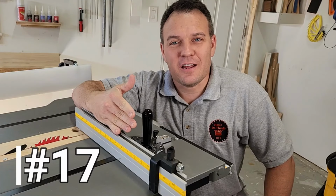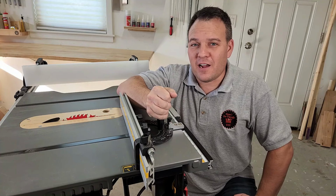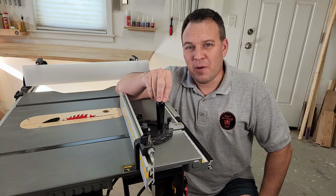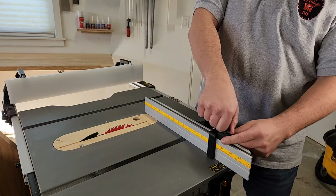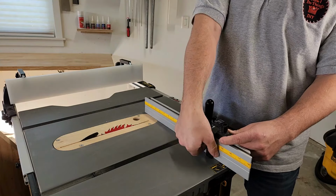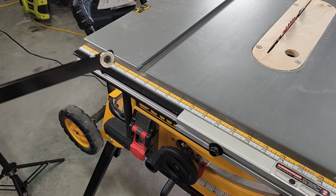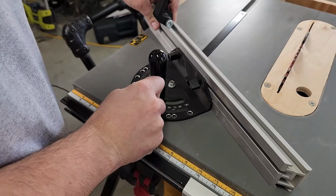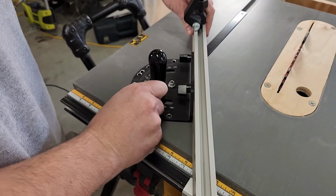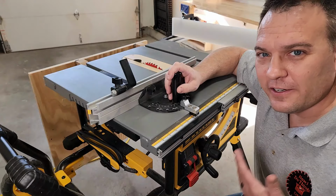Number 17, a Fulton miter gauge. This miter gauge costs $85, but it's probably significantly better than the one that came with your table saw. It comes with a nice long adjustable fence with a flip stop. It fits in most standard miter slots, and the fit in the miter slot is adjustable. You can also quickly set angles with these positive stops. This miter gauge can certainly increase the quality and safety in your shop.